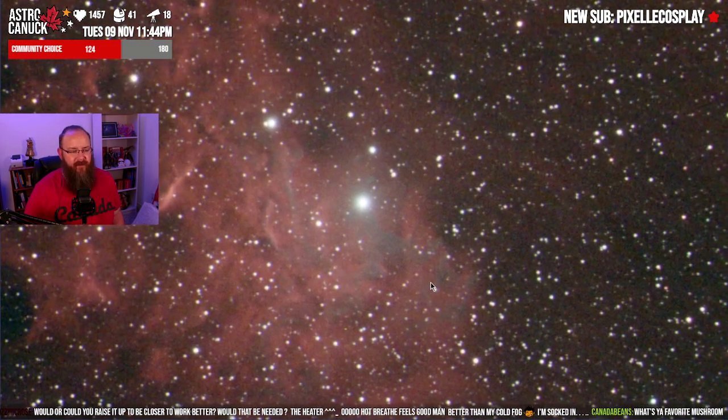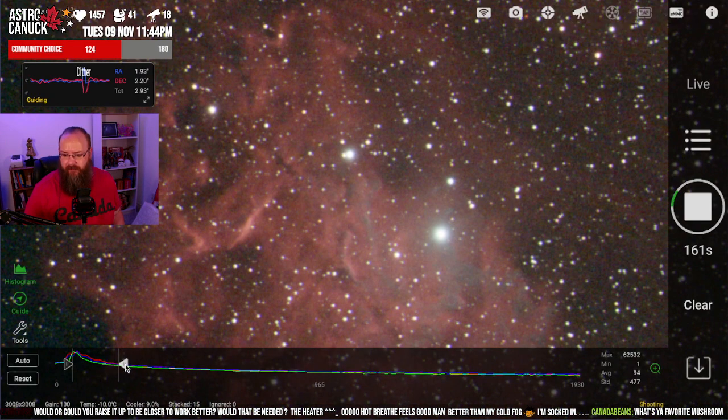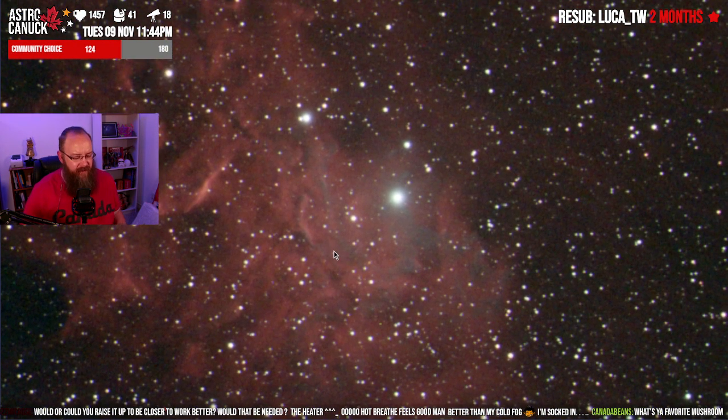And sometimes it can be difficult to tease that out and maintain the separation between the two colors. You want to put a lot of time in on this target. See if we back it off a little bit there. I'm liking how that's looking there. So IC405, the Flaming Star Nebula, lies about 1,500 light years away and is 5 light years across.